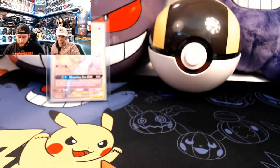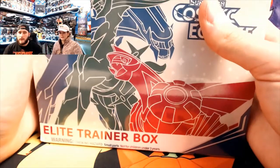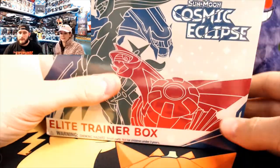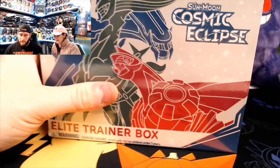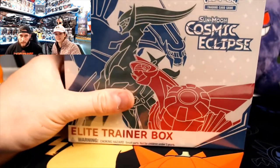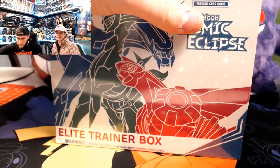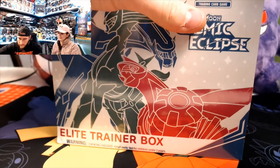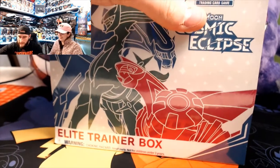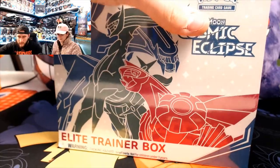Here we go. Cool. See if I can get a decent shot of this. Cosmic Eclipse Elite Trainer Box. Really cool artwork on this. Really, really close to what I'm trying to look at. There you go. Okay, so I don't have nails, or scissors. I'm just unprepared.